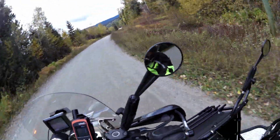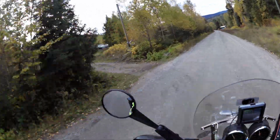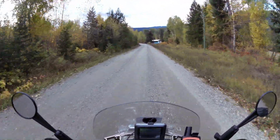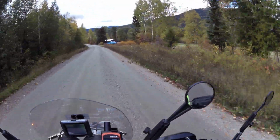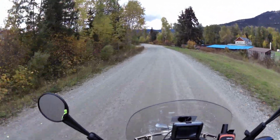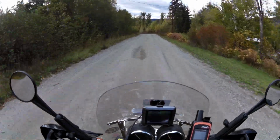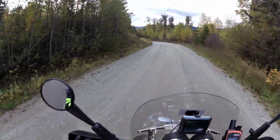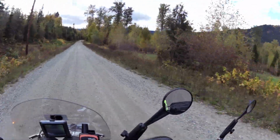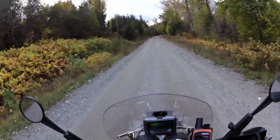There I am in the mirror. Little farms and ranches back in here. Cattle guards. That last one was a tad bit rough.